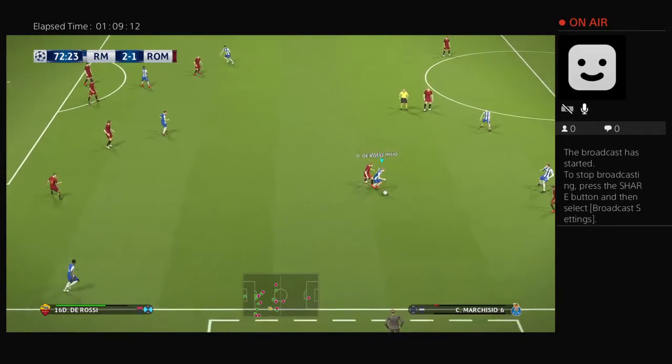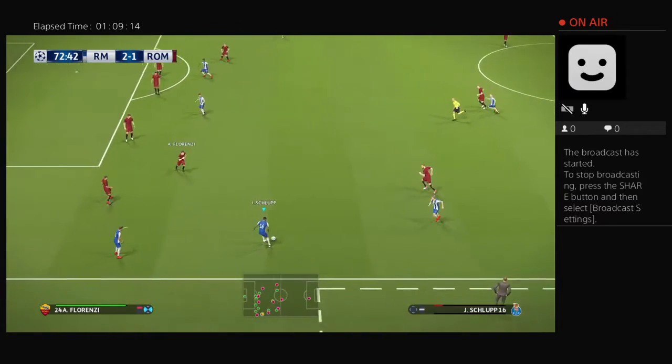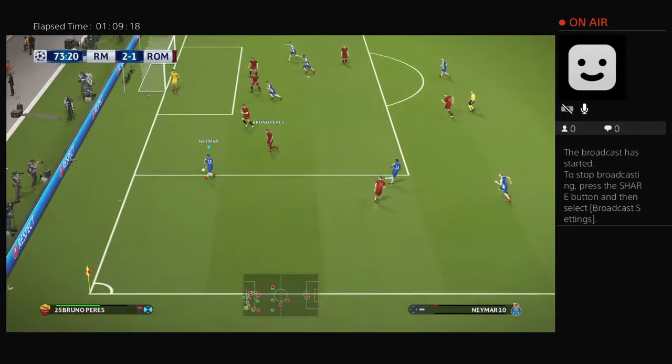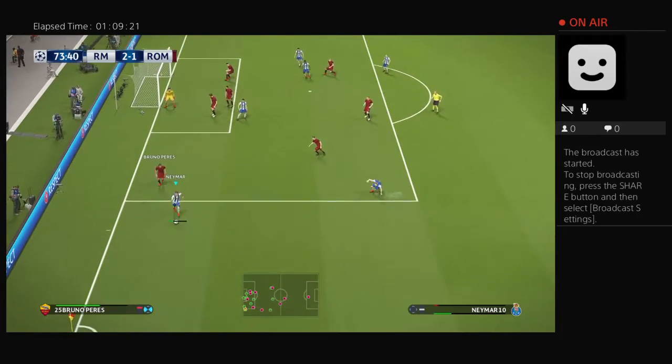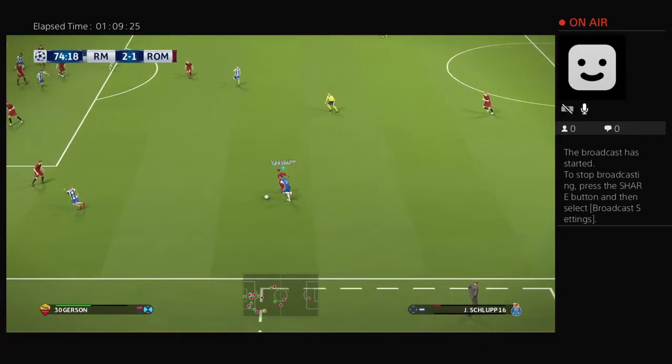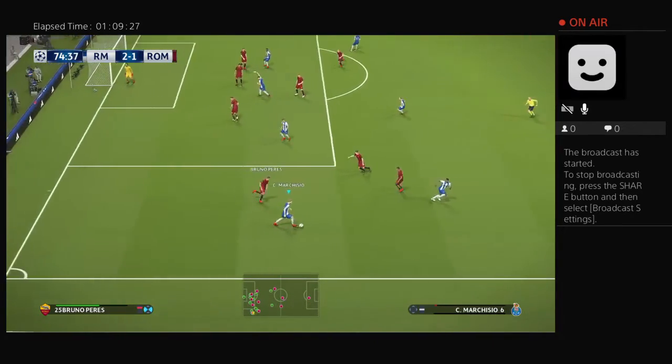Marchisio. That's the sort of defending that is going to upset the opposition. It already has, actually. Well, they seem intent on marking him out of the game. They're certainly trying to wind him up in the process, Peter. Now it's Marchisio.